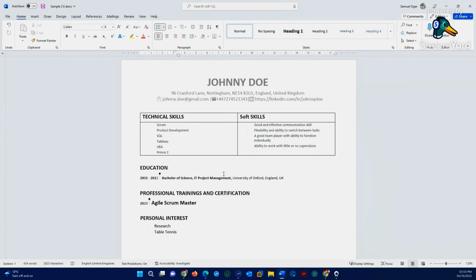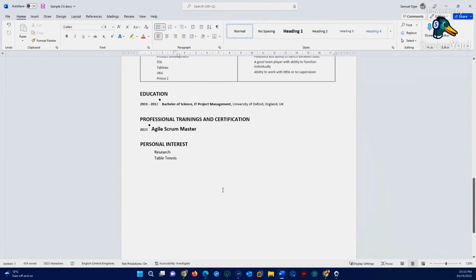And this is how to format a CV. And lastly, you have your personal interest.